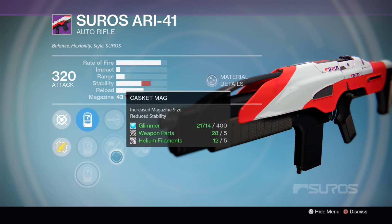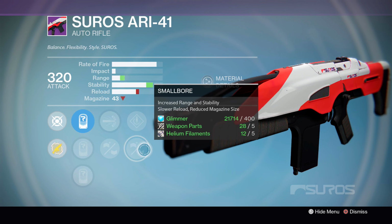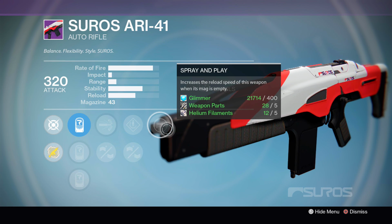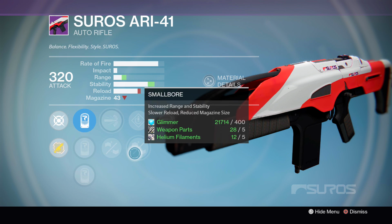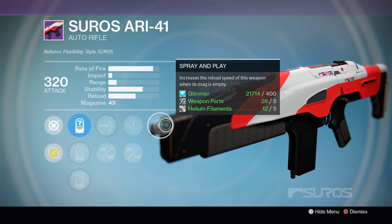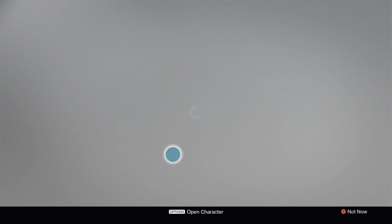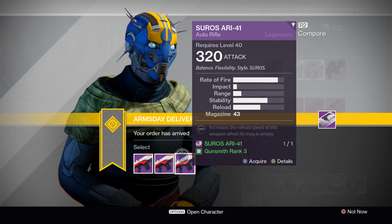Finally, we've got roll number 3, which is coming with high caliber rounds, casket mag, speed reload, small bore for that boost to range and stability, and finally spray and play. This is an okay roll. You get a little bit of utility from high caliber rounds, plus a little bit of extra range from that and small bore. And the spray and play perk is always fantastic for those quick reloads when your magazine's empty.